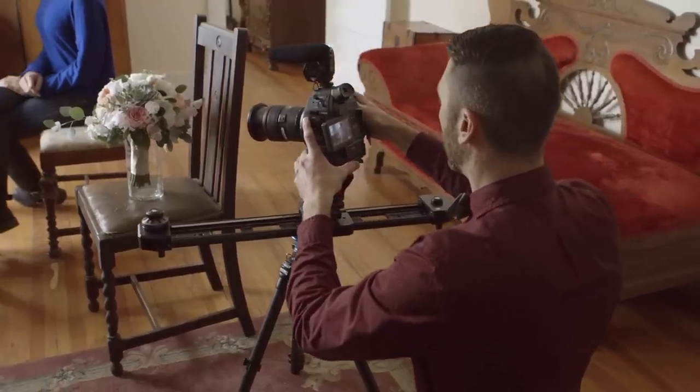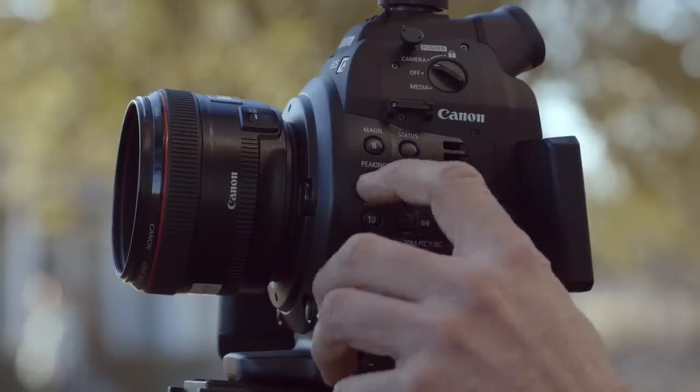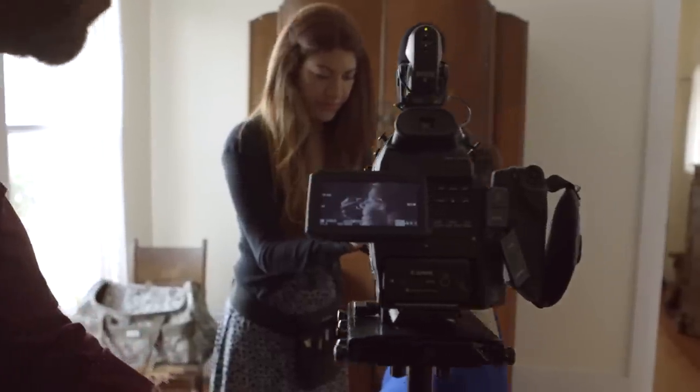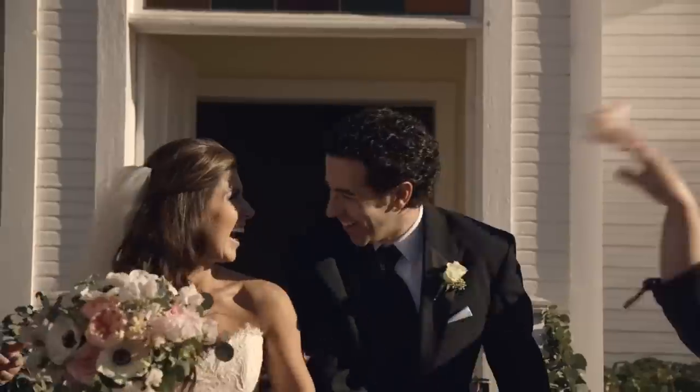I've been shooting with the C100 for about a year now. Before that, I was shooting with the Canon 5D Mark II. But when I moved to the C100, not only did I get a much better image quality, I got the professional tools I needed. Peaking, waveform monitors, ND, better LCD, viewfinder, among a million other things. And now with this new feature upgrade, it's gotten a lot better.